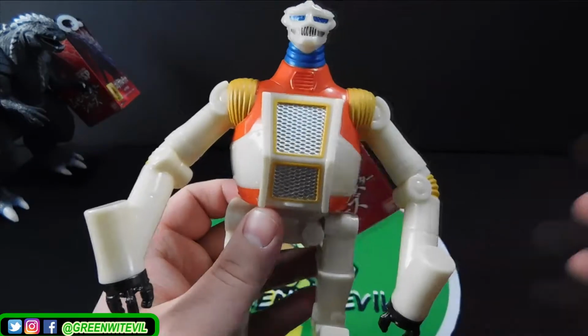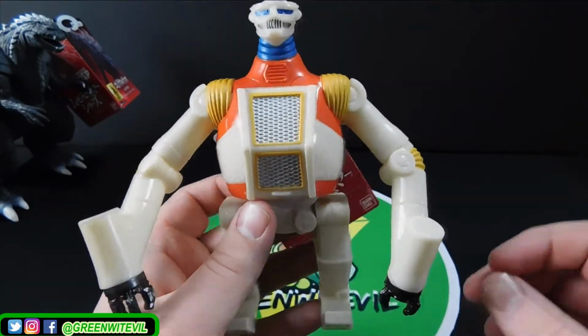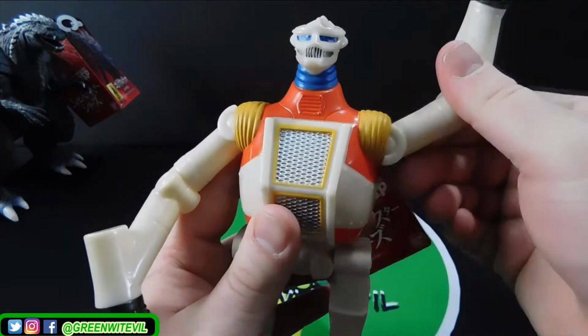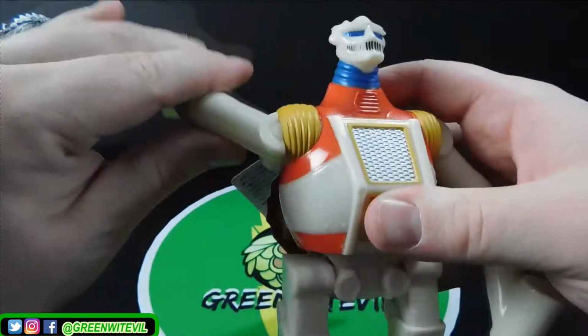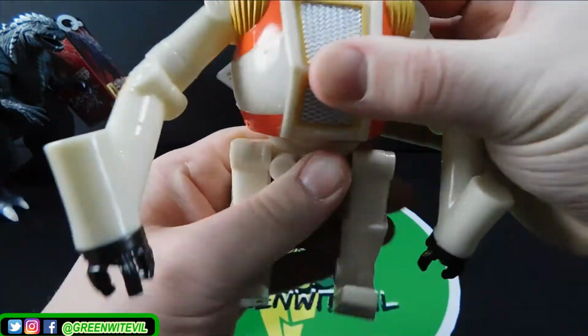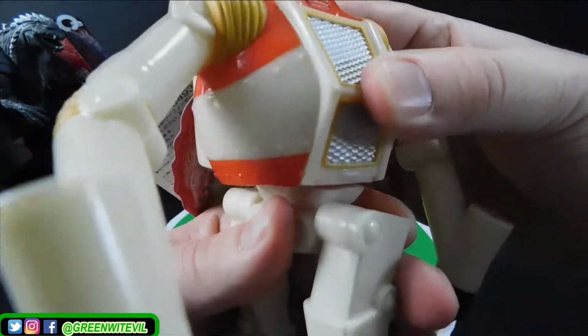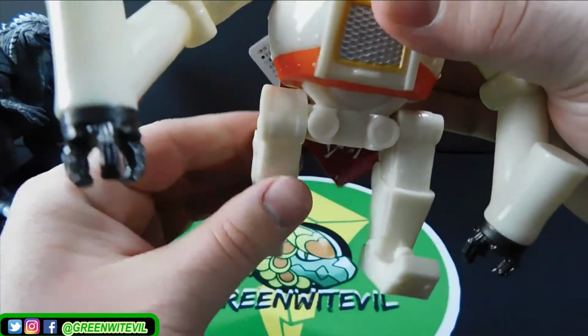But the figure has a lot of articulation for a Bandai vinyl figure. So let me show you. He has movable arms that go all the way 360. His torso, you can turn him, which is awesome. He probably goes all the way, but I'm not going to do it. And then his legs also move too.